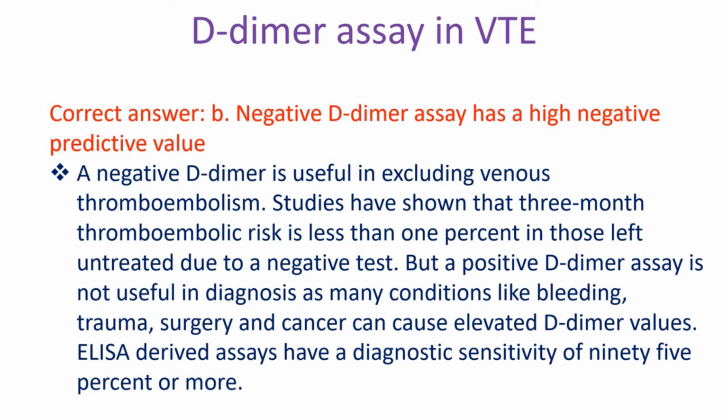A negative D-dimer is useful in excluding venous thromboembolism. Studies have shown that 3-month thromboembolic risk is less than 1% in those left untreated due to a negative test. But a positive D-dimer assay is not useful in diagnosis, as many conditions like bleeding, trauma, surgery, and cancer can cause elevated D-dimer values. ELISA-derived assays have a high diagnostic sensitivity of 95% or more.